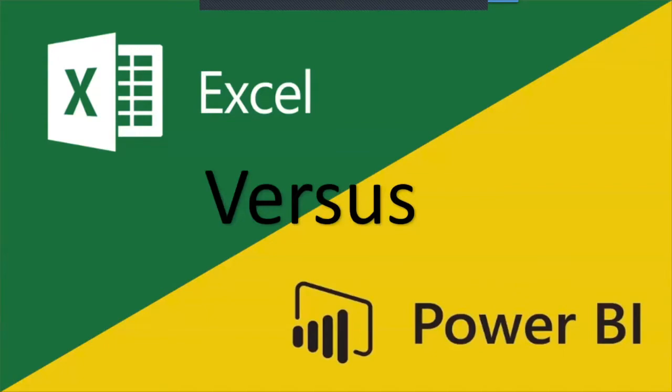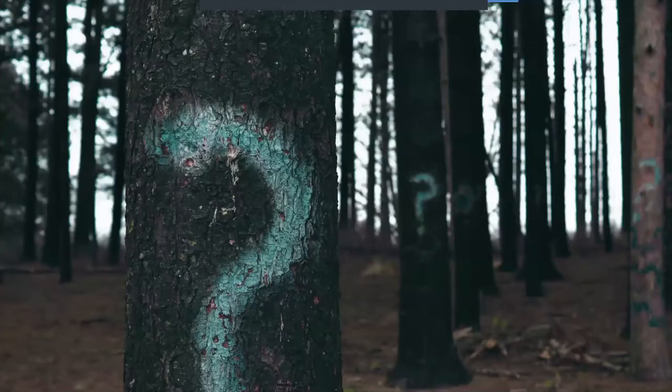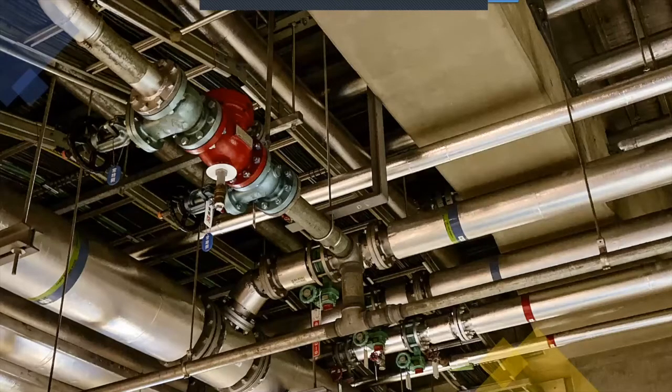So maybe one of the questions we should have posed now is, where does Power BI excel? And yes, I loved that particular pun when I came up with it earlier. So why should you use Power BI over Excel maybe? Well, we've already shown it can import data from a wide variety of data sources. The ability to import data is so good, it's now built into Excel 2016.